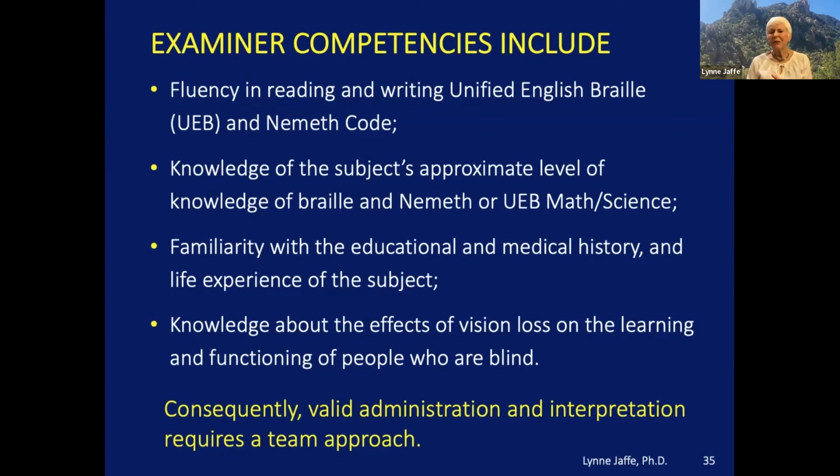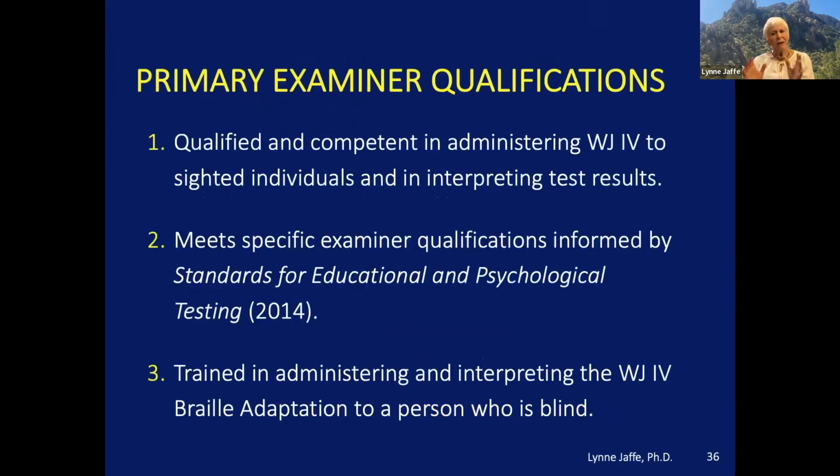Consequently, valid administration and interpretation of this really requires a team approach. For the primary examiner, and this would be the psychologist or the diagnostician who normally would be testing sighted individuals, the person needs to be qualified and competent in administering the WJ4 to sighted individuals and interpreting test results. You need that experience.